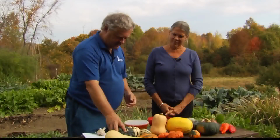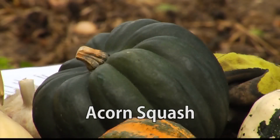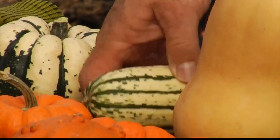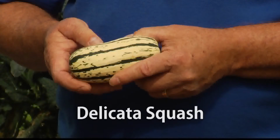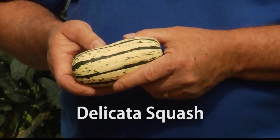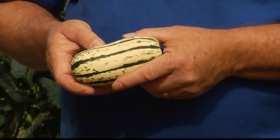For instance, here's the acorn, probably very common compared to the butternut, the two most common really, and it's obviously from the shape, kind of an acorn shape. What you want to look for in that, if you're getting those or picking them, is a dull green rind. If they go orange, they tend to be a bit tough on the inside and fibrous. The Delicata, this one that's very striped and kind of elongated, is often called a sweet potato squash. It has a consistency like sweet potatoes when you cook it. Similar to summer squash, the skin is fairly thin, so it's edible, but you really have to be careful so you don't bruise it, because then it won't store as well.